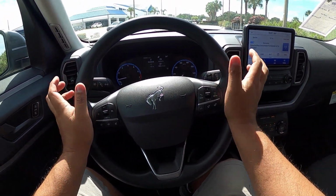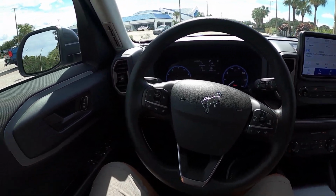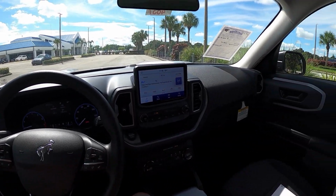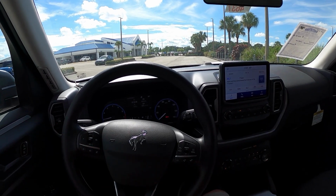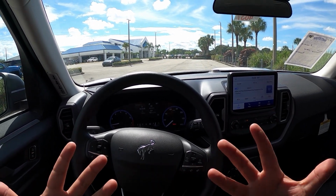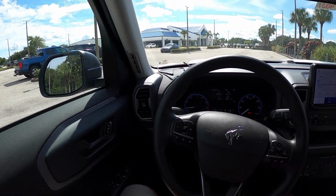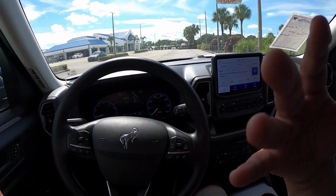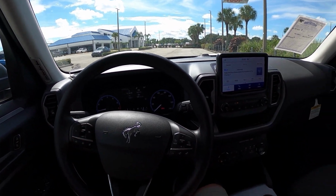This does not have leather, it's just your base plastic steering wheel, but it's not bad at all. Obviously for what you get, this is around the $32,000 price range. I see the price right there, say about 31. So for the price you get quite a bit of SUV, especially the off-road abilities of this Bronco Sport. There are some more options, a little more engine. It all depends on your budget and what purpose you want to use it for.